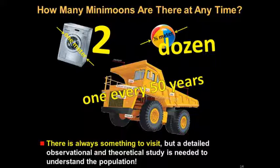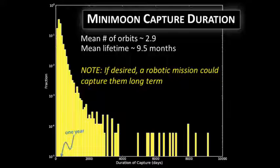Ultimately, we're reasonably happy with these numbers, but we'd like to do more observational work, and Robert's going to talk about that, and a better theoretical study to understand this. But even so, these objects are very interesting from a science perspective. So how long do they last? Typically, our numerical simulations suggest they last on the order of about 3 orbits around the Earth-Moon system, or about 10 months. And you can see here there's something of a long-lived tail where they can last much longer. So that's pretty short to think about a human mission to these things.